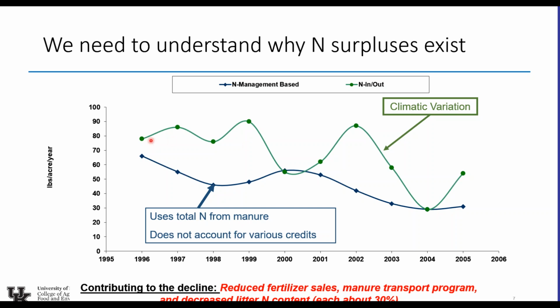But what we see with this green line is nitrogen in and out. So we don't subtract the recommendation from what was applied. In this case, we're subtracting crop removal from what was applied. And on the input side, we are now also including average nitrogen fixed by legume crops like soybeans. And we see a very different story. We see that even though the management balance has come into balance and farmers are applying to recommendation, we still see big swings in surpluses that are due to climate.